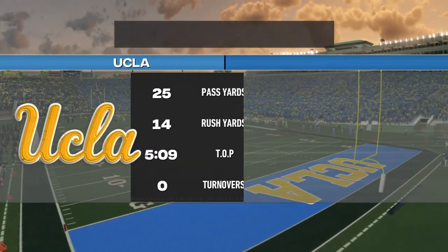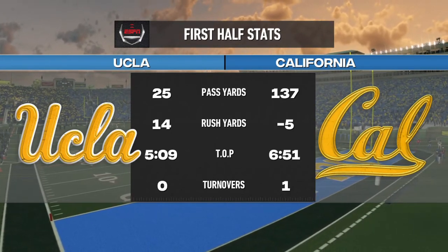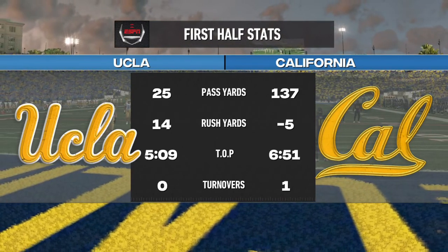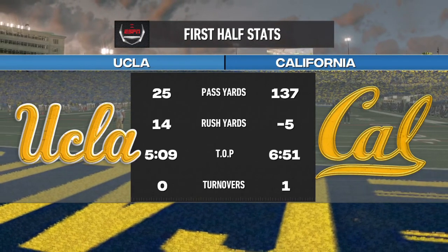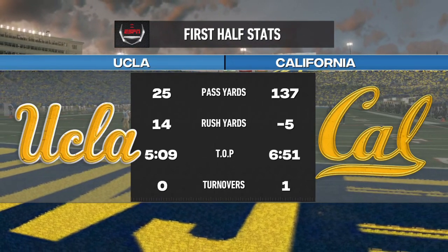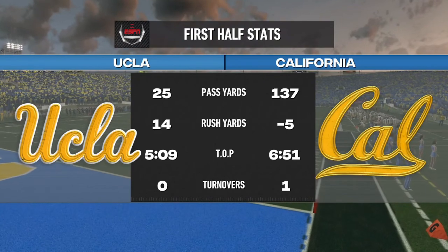It's designed. You know what they're going to do. But it also comes down to the big boys up front and those big boys making holes. And right now, I don't see many holes. And I don't care if you have Barry Sanders. I don't care if you have the best running back of all time, whoever it is in your backfield. If there's not a hole, there's no yards to be made. There's nothing they can do. So the defensive line doing a great job stuffing the run.